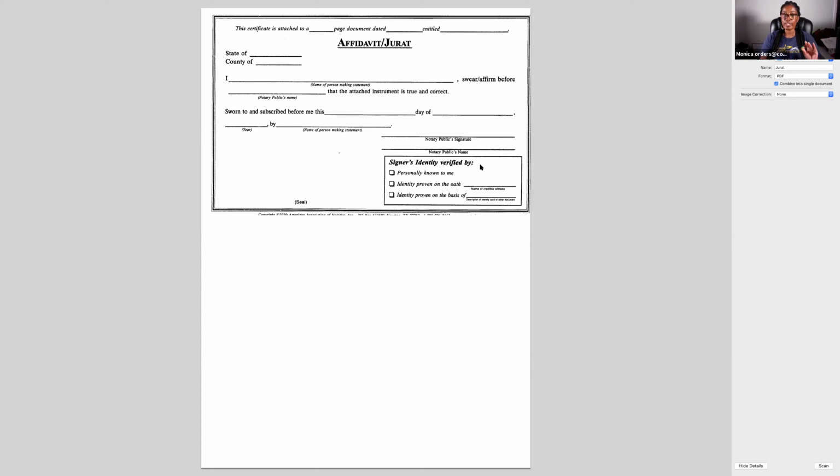Now, can you handwrite a certificate? Is it appropriate? What if somebody needed you to notarize something and they don't have a certificate? You don't have a certificate. All you have is a piece of paper and a pen and your stamp. Yes, you can. Now, if you're going to be handwriting a certificate, that means you need to know exactly what your state's language says, right?